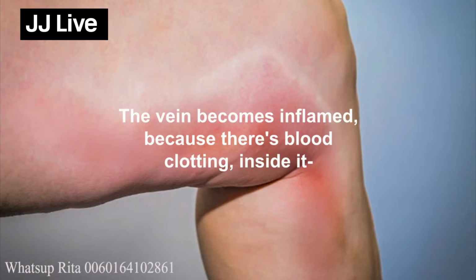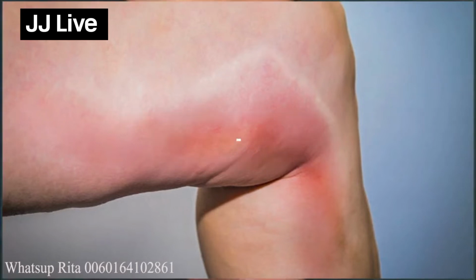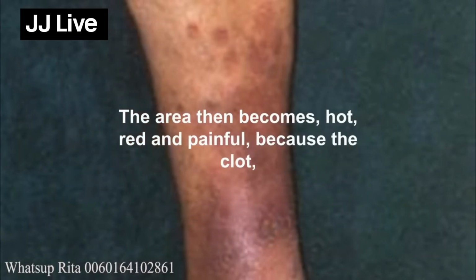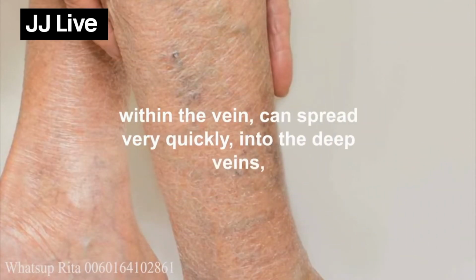The second complication of varicose veins is varicose eczema, where the skin becomes itchy and swollen, dry and flaky, or scaly. On lighter skin, it looks red or brown, and on darker skin, it tends to look dark brown or gray. In addition to the leg, the eczema may spread to other parts of the body.